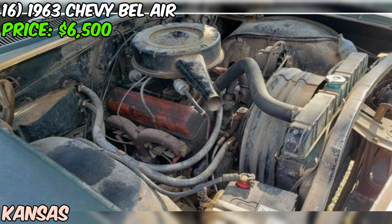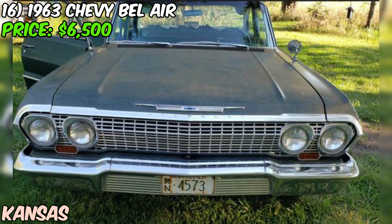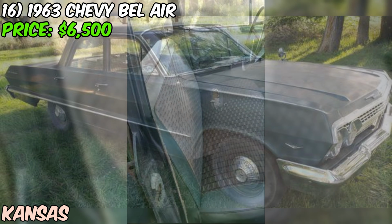The seller mentions that it could use a paint job, as the current paint is original. One thing to note is that the odometer is currently broken, so the actual mileage may be a bit higher than what's shown. However, based on the maintenance records and the condition of things like the original gas and brake pedals, it seems like this Bel Air has been very well cared for throughout its life.